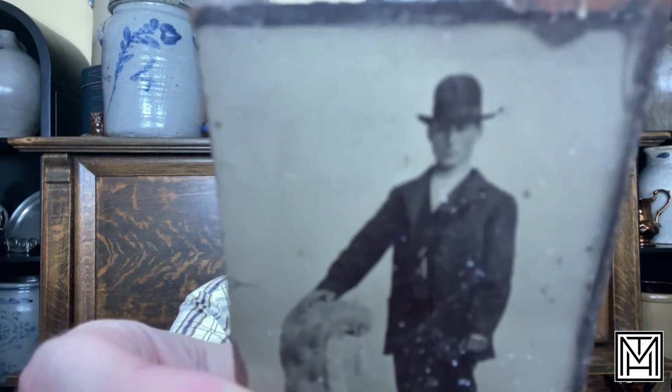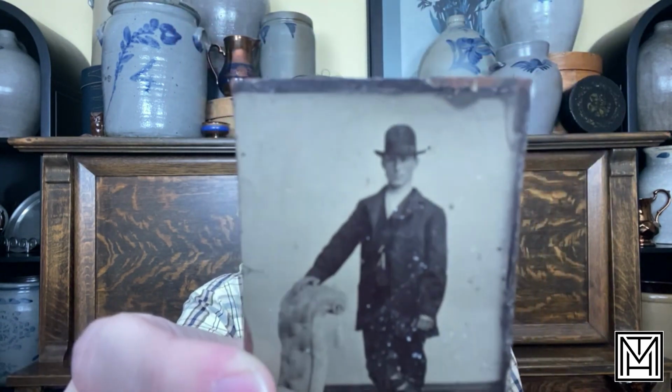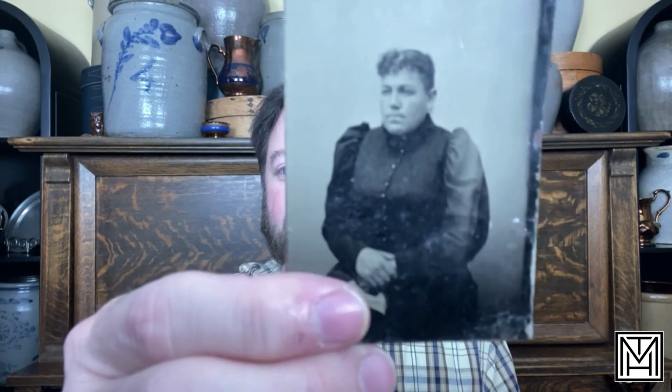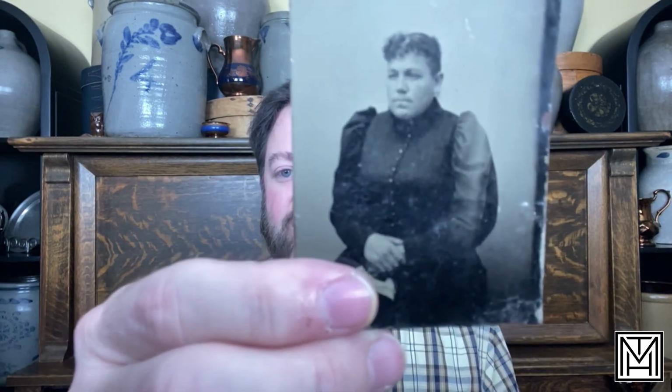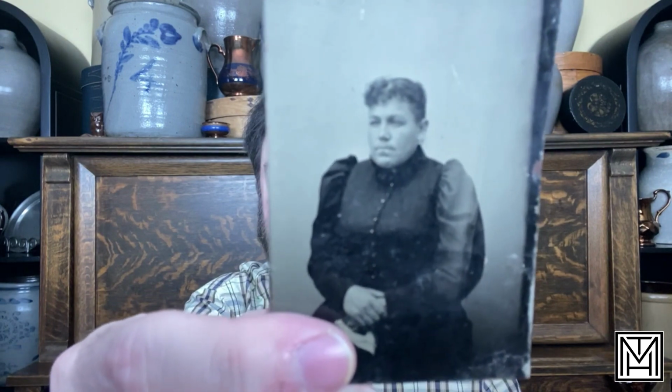Now he's kind of like, I don't know. I was about to say it's a bowler, but that's really tall. So I don't know what kind of hat that's considered or what kind of suit that is considered. I would say she's every bit Victorian, though. You got the leg of mutton sleeves, at least the puffed shoulders, pretty sour look.